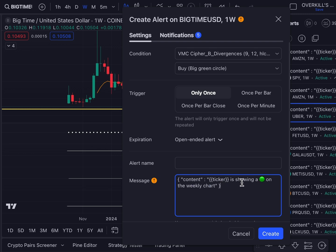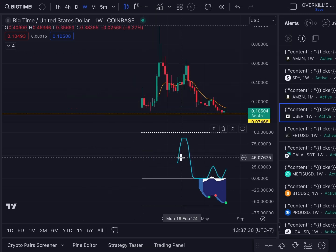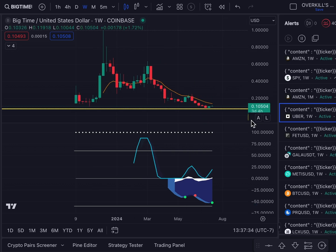Let me go ahead and call this out here. I'm going to call it out only once with a small green dot on the weekly. Boom. So that should fire off over there inside the Discord for you. I'd be using a stop loss at 7 cents on that. That's where we bought them right here.